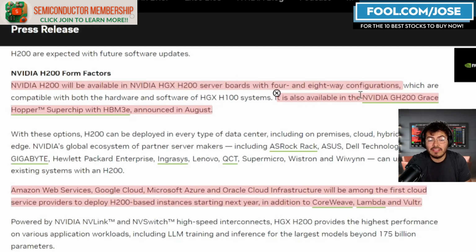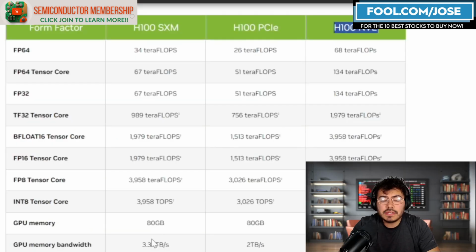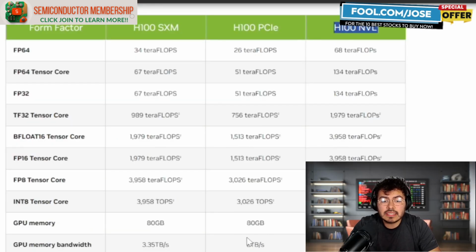In addition to Nvidia's secret weapons, CoreWeave, Lambda, and Vultr. Now, if we take a closer look at the H100, we can see the H100 normally came with roughly 800 gigs of memory. So definitely a big shift here.